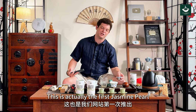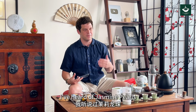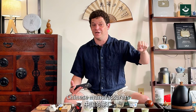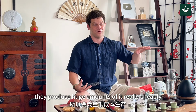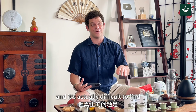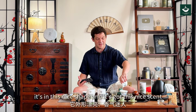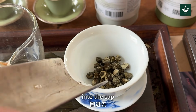So this is actually the first jasmine pearl we've ever had on the website. And you might think, hey, that's a little unusual. Like, I've heard of jasmine pearls. It's maybe one of the few types of loose leaf tea that's readily available in the West. So why haven't I been selling them? It's because Chinese manufacturers know that it's one of the few types of tea that Westerners already know about. They produce huge amounts of it really cheaply to export to the Western market. And it's actually difficult to find high quality jasmine pearls. And so it took a while for me to find one that I was like, this is actually good, independently of the fact that it's in this nice shape and it's got this nice scent and it's kind of known about. Here we go. Boom, into the cup.